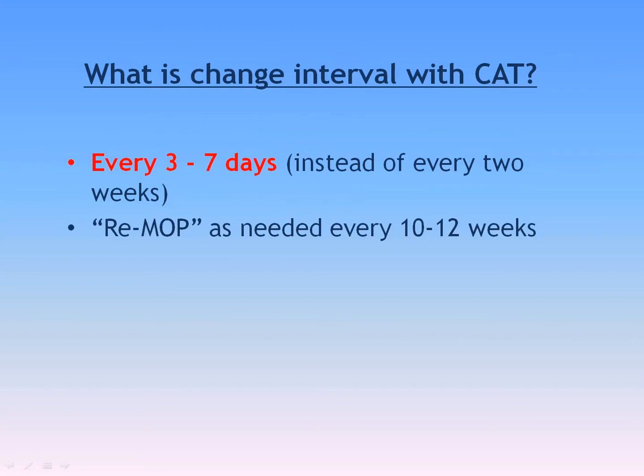What about the change interval? Well, we're going from every 2 weeks to every 3 to 7 days, with a reintroduction of the micro-osteo-perforation at every, say, 10 to 12 weeks, even up to 16 weeks at times.